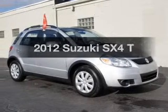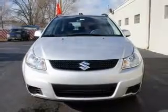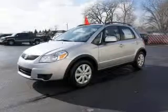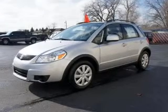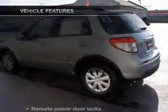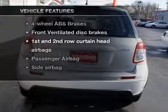Check out this 2012 Suzuki SX4. Travel the roads in style and comfort in this great vehicle. With an efficient four-cylinder engine connected to a manual transmission that'll keep you in touch with your vehicle, the anti-lock braking system will keep you safe on the road. And with these notable features, you won't want to miss out on the opportunity to own this amazing ride.